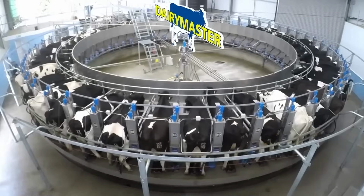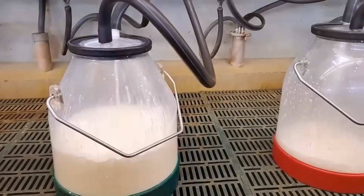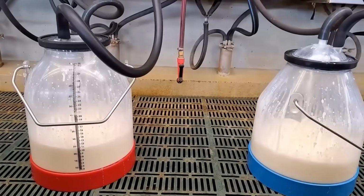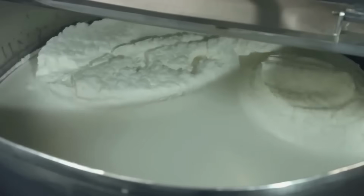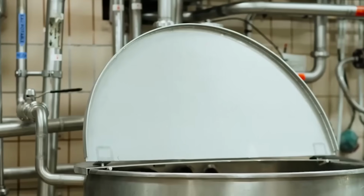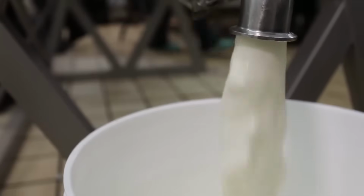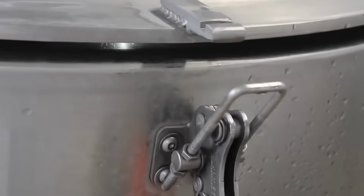For butter production, upon arrival at the factory, the cream undergoes comprehensive testing to verify its fat content, microbial levels, and overall purity. This initial assessment ensures that only the highest quality cream enters the production line. Once approved, the cream is stored in large refrigerated tanks, where it is maintained at a precise temperature to preserve its freshness until processing begins.